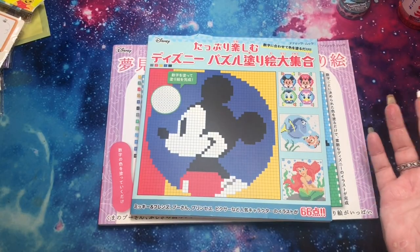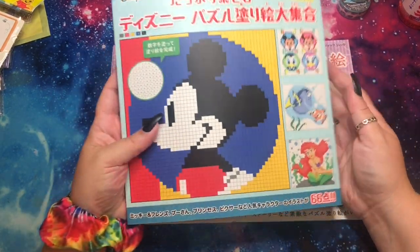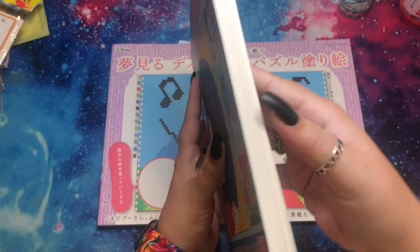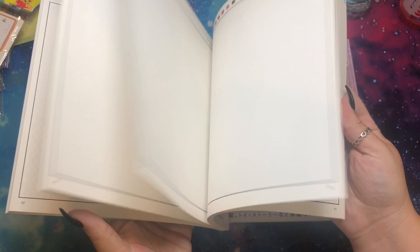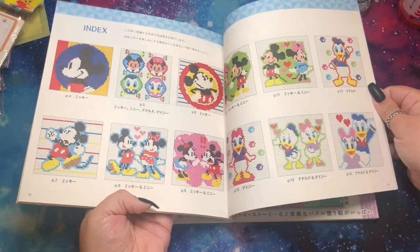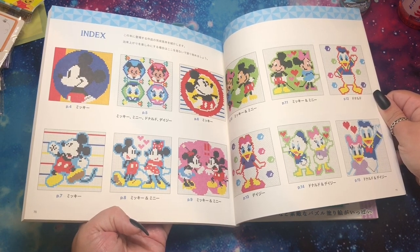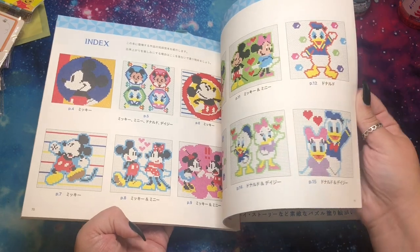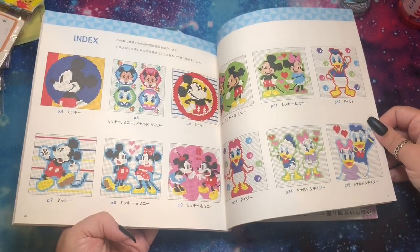This one, which I guess we're gonna call the blue Mickey book, has so many pages in it. It's like double the size of the last one. So that's super exciting. So many pages. And then here we go. These might be repetitive. I don't know. There definitely is different ones, but there are some that are the same.